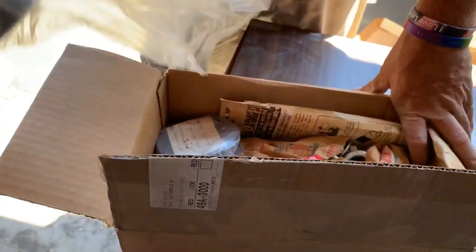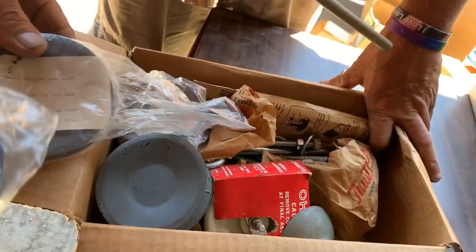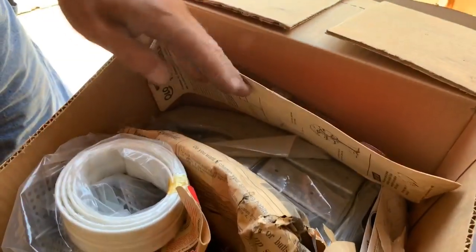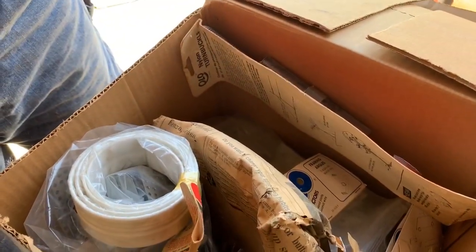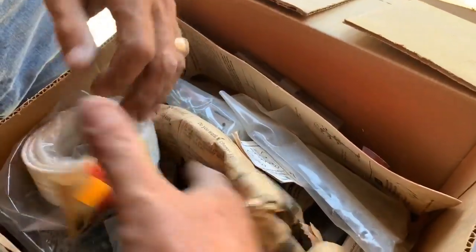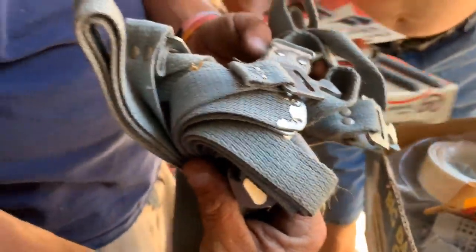These are for windows, picking up windows. These are good bolts. You need these around the house, Uncle Michael? No. Suction cups. They look new, all of them. I'm not sure what that is. Some hinges of some sort. What kind of belt is that one? This looks like a seatbelt, doesn't it? A strap. Maybe a parachute? He had a plane, so we want to think about that.